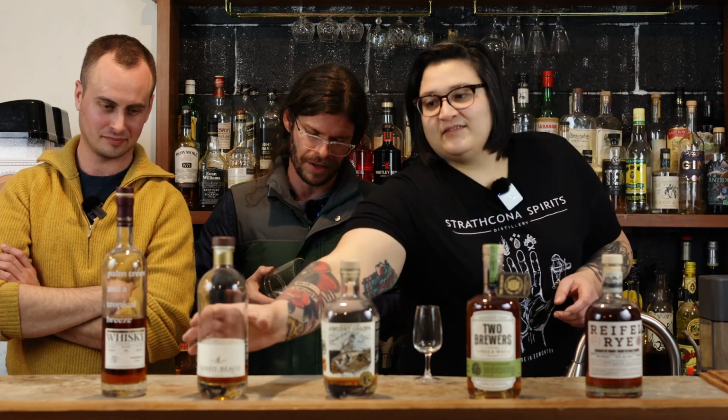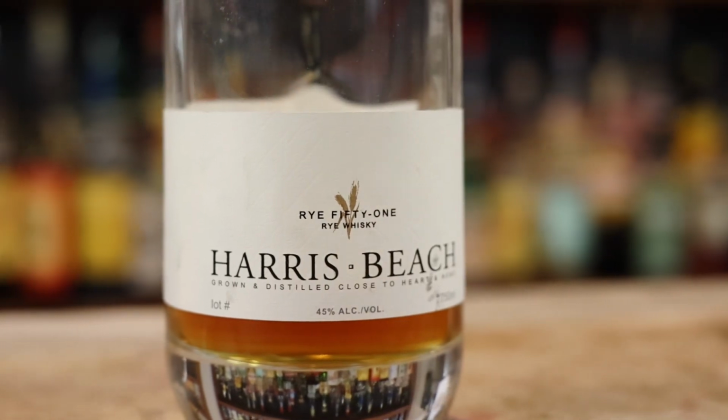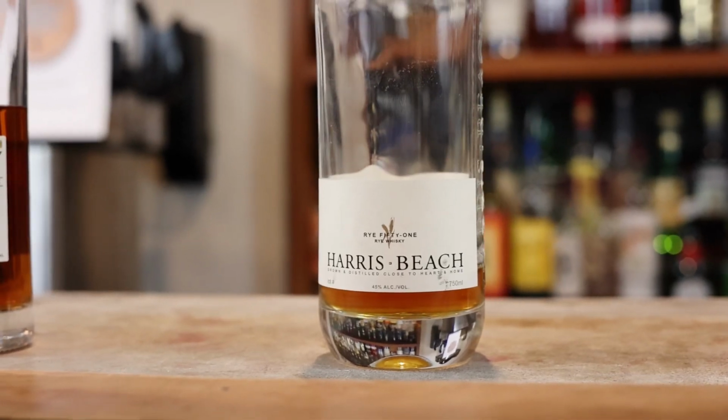Our next one is a James pick. So why don't you do a little talking about it, James? The Harris Beach is one of my favorite whiskeys in the Canadian Whisky Awards this year. I like it.